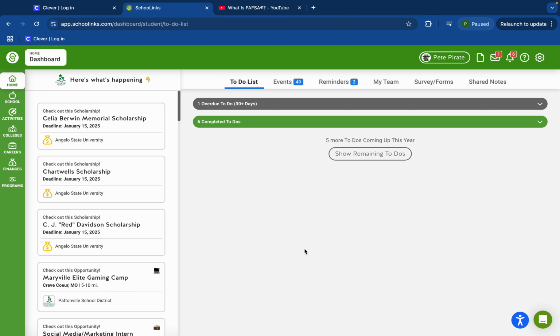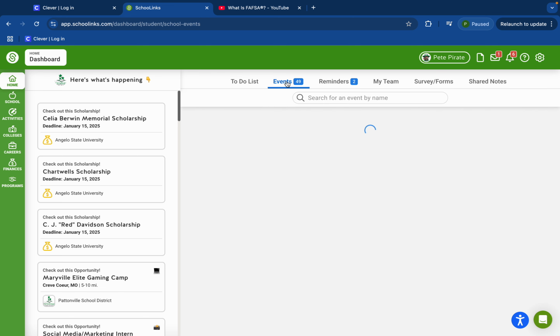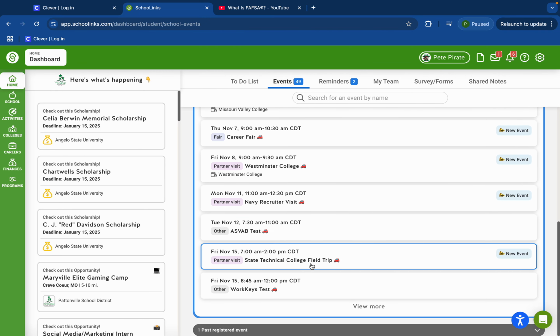Here on School Links, this is your dashboard or your home page. As a reminder, you do have a to-do list. One of the items in that to-do list that you might be asked to complete would be a letter of recommendation brag sheet. Some of our teachers and counselors want you to complete that brag sheet to help them write your letter, so that's where you find it. Events, we still have a lot of events going on. Some colleges are still coming to visit, and there are some other types of events, so this is where you'll find them. You would click on the event to register for it, and then it will show up in your reminders.